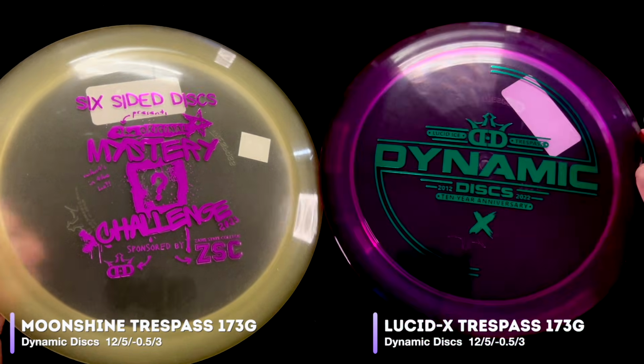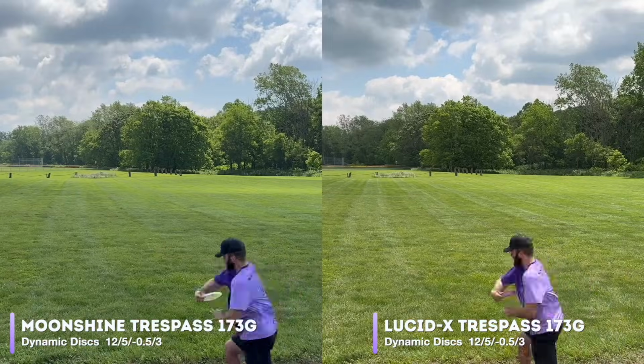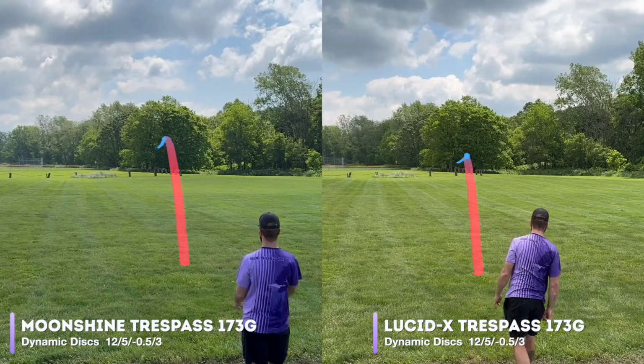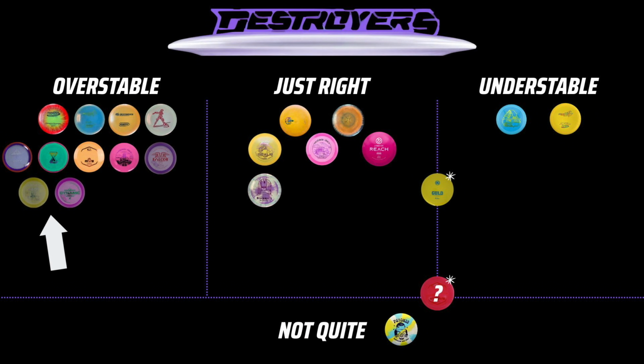Both of these are slightly domey, pretty stiff, and feel great. And they fly nothing like the Trespass did a couple years ago. Both of these were much more overstable, and rightly earn a spot in our Overstable column.